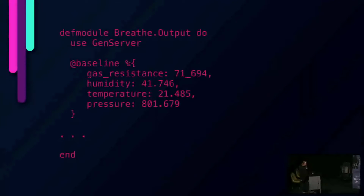And then finally, we've got output. So we've collected the data, we've uploaded the data, we've stored the data locally, and now we need to output it to the display. So we start out with some baseline measurements. In this case, the device lives in my home office, and so I collected a bunch of data to see what the average conditions are, so that the display will let me know when they are not average.